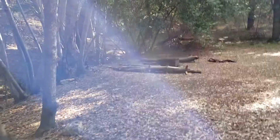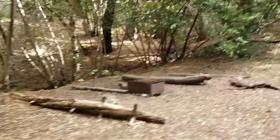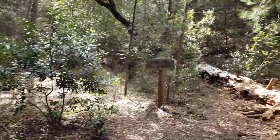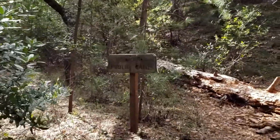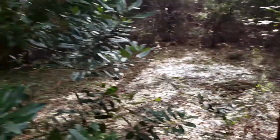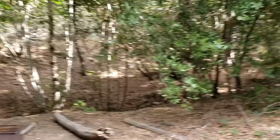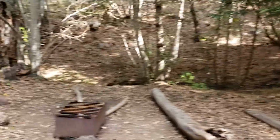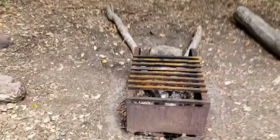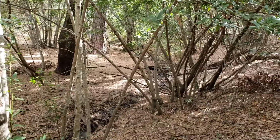Here's another campsite. This is the one I hiked through yesterday that people were at, so I didn't film it. It is Silver Camp. Nice space. It's got a fire ring as well. And a little creek running next to it. I'm gonna grab some water while I'm here.